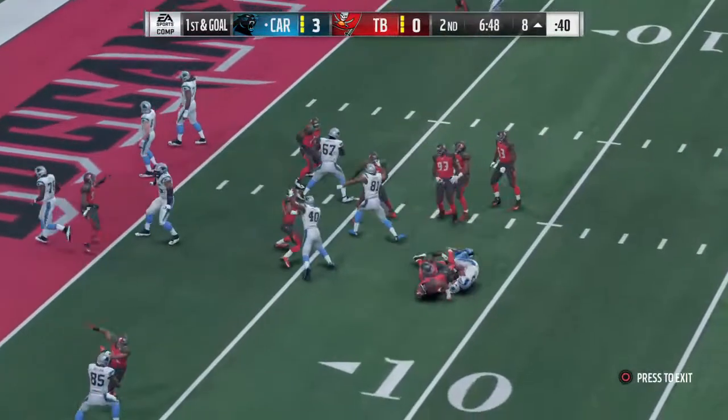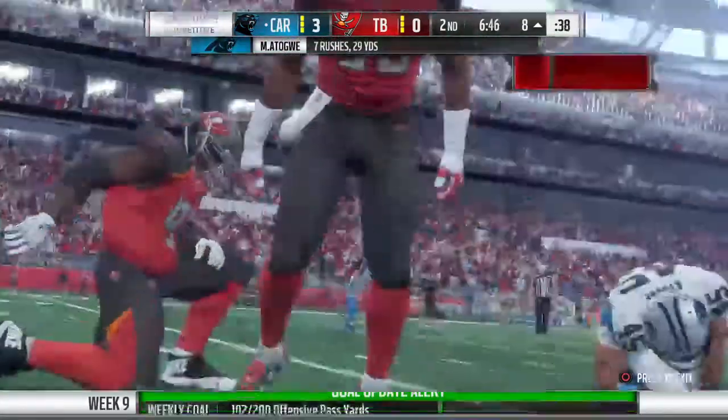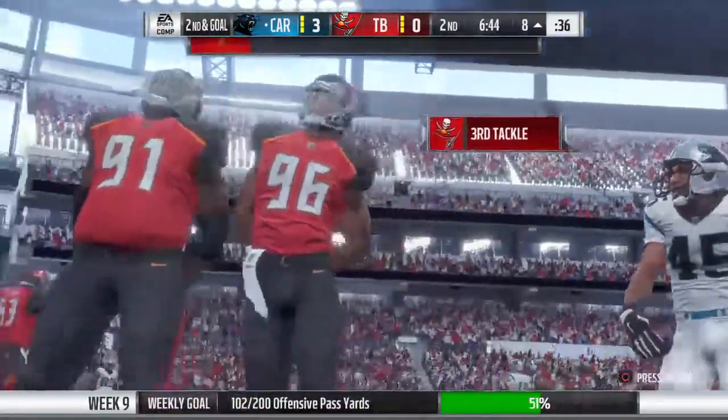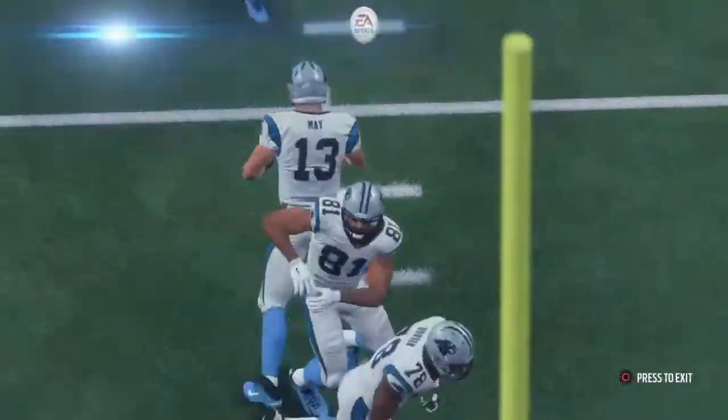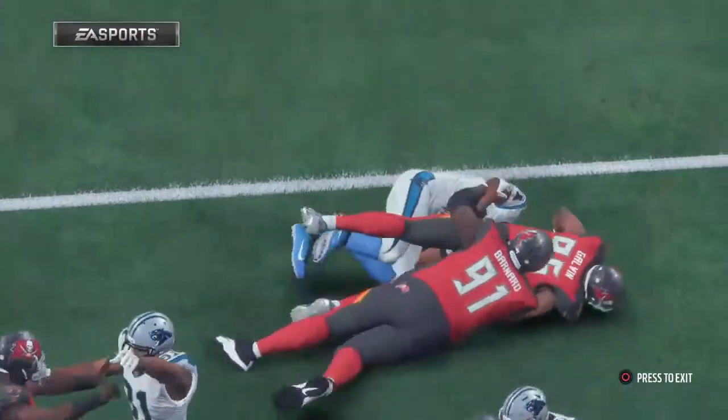They run the counter now on first down. And this is going to result in losing yardage. They're driven back to the 8-yard line. That'll be a loss of 4 yards on the play. And that'll bring up a second and goal.